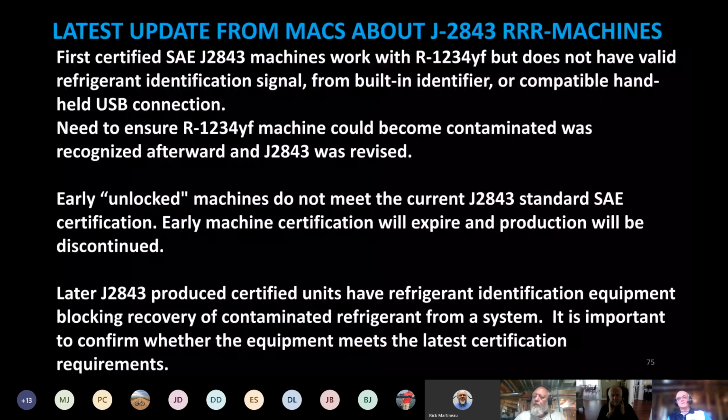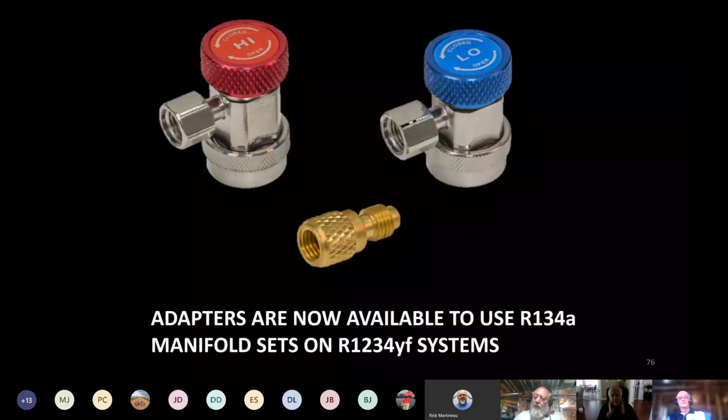Of course, now adapters are available. You can use your 134A gauges on a 1234yf system. Again, I'm not condoning that. I'm not suggesting it, but adapters are available.